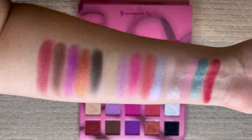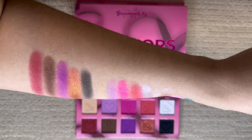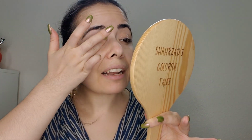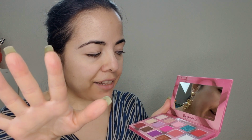Okay, beauties, before we do the first eye look, let's take a look at the swatches. As always, swatches are done on bare skin with no primer. I'm priming my eyes with Painterly from MAC. Also, this palette has a mirror here if you want to use it when you're traveling. As I mentioned, it's pretty travel friendly, and on the side of the mirror it says I'm a warrior.